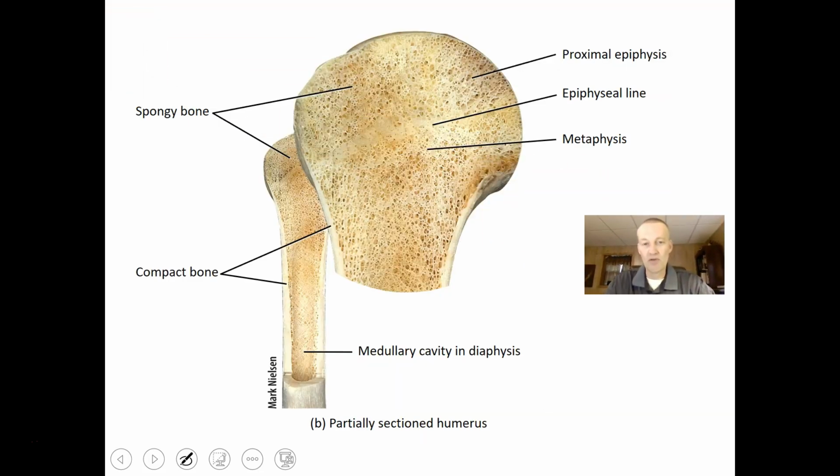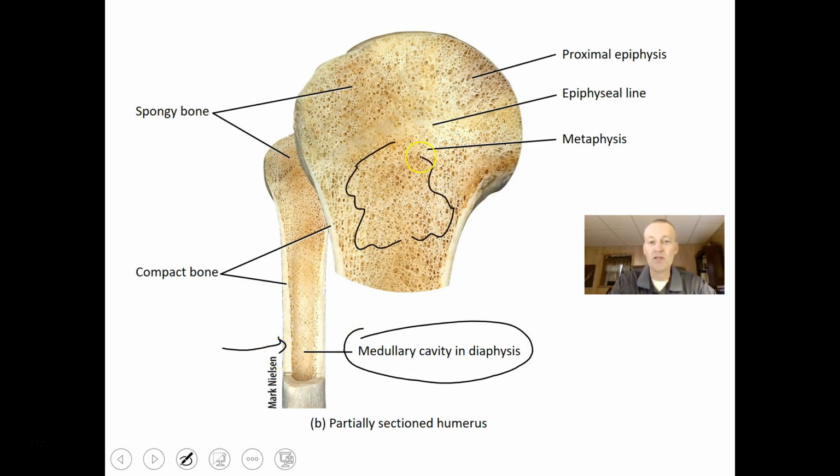So this is just a beautiful picture of a bone cut in longitudinal section. You can see that medullary cavity and the diaphysis. You can see the compact bone, and you can see that wonderful, beautiful spongy bone all around here. And there's a little epiphyseal line right there that you can see. That growth line is right there. So remember, inside of the spongy bone would be your red bone marrow that's going to be making your red blood cells.